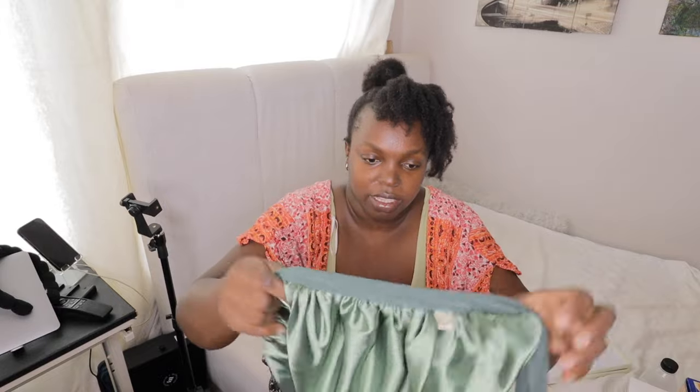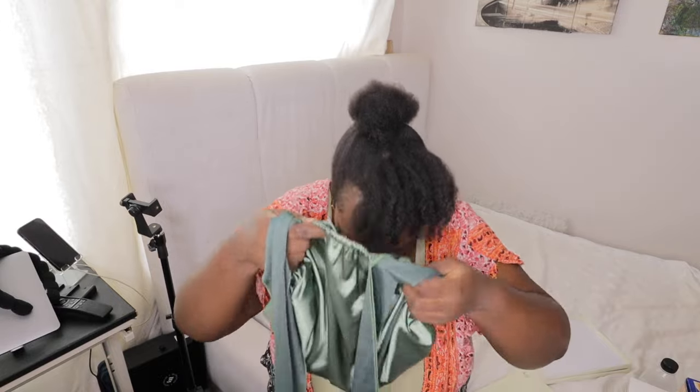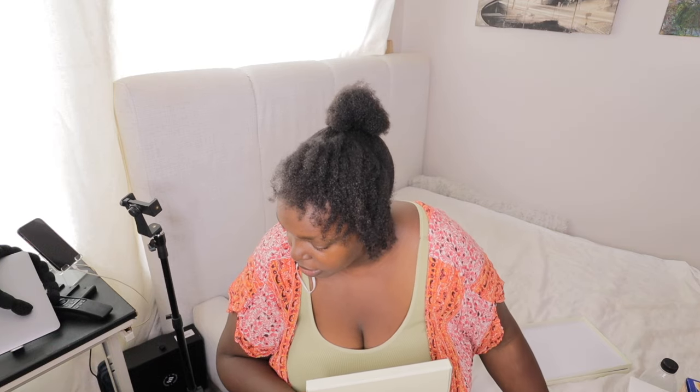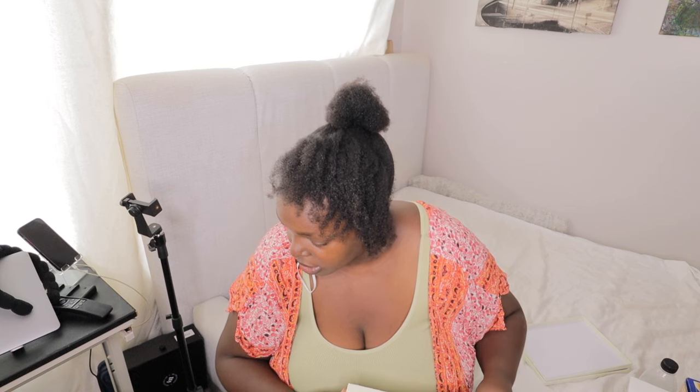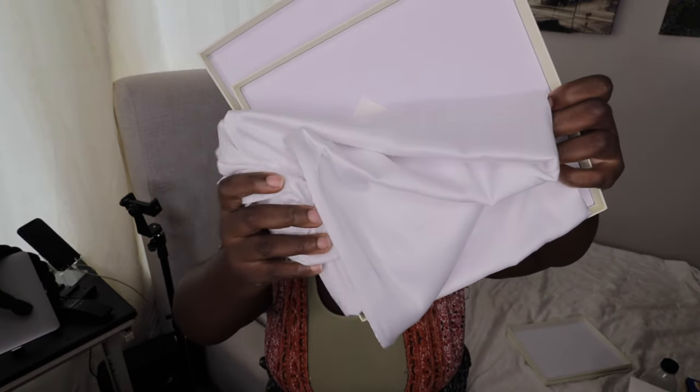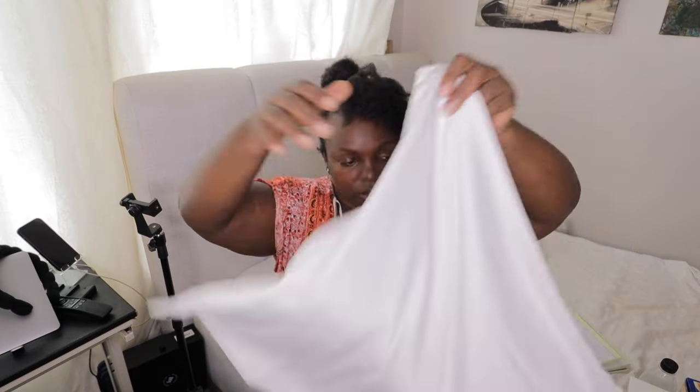So let's see. This is the bonnet for my natural hair. Yanni Best satin bonnet, silk bonnet for sleeping, double layered satin lined black hair bonnet with tie band for women. Oh, nice. Let's see what's inside. Yeah, it's double lined. This is nice. Mulberry silk bed pillowcase for hair. It has 600 thread count and 100% mulberry silk. Thank God, this is nice and it's white.